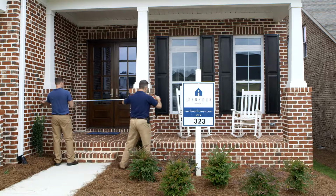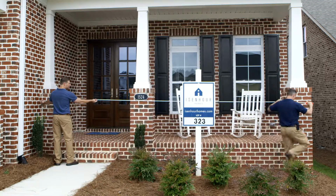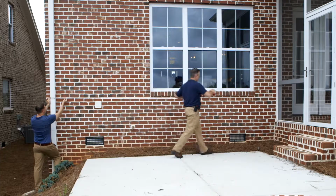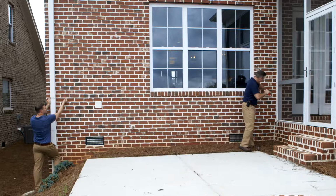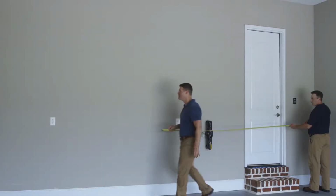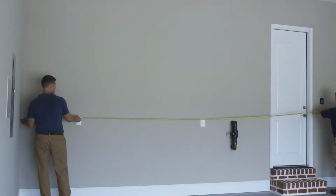Work your way around the home, measuring each wall, recording your measurements on your sketch. Round off measurements to the nearest inch or nearest tenth of a foot if you are using a tape measure with increments in tenth of a foot. Before going inside the home, measure the garage space. Those measurements are taken within the garage.